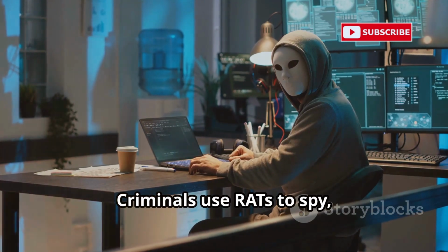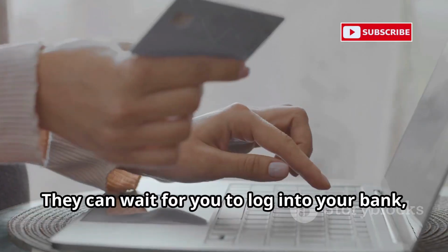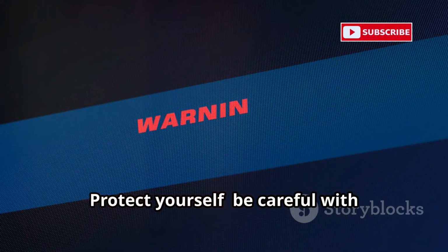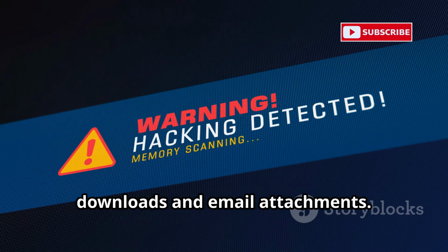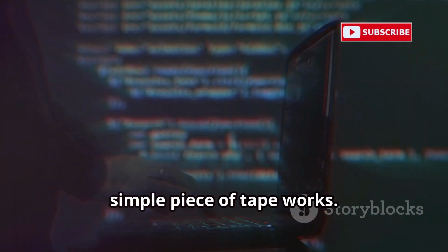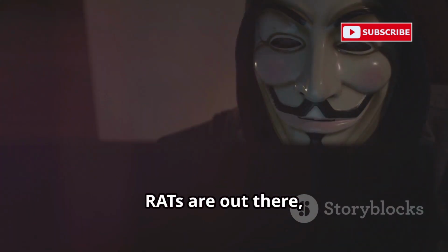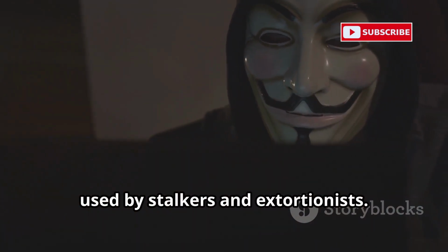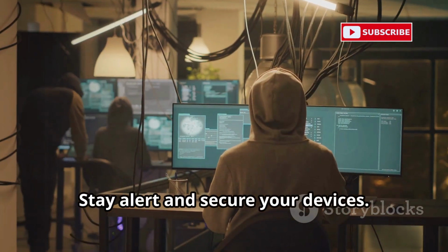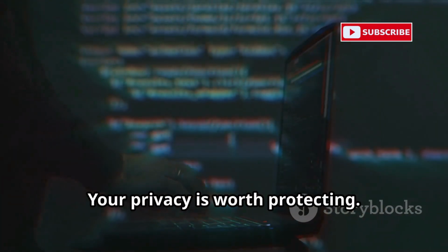Criminals use RATs to spy, steal, and blackmail. They can wait for you to log into your bank, then take over and drain your account. Protect yourself. Be careful with downloads and email attachments. Cover your webcam when not in use. A simple piece of tape works. RATs are out there, used by stalkers and extortionists. Don't let someone else take over your computer. Stay alert and secure your devices. Your privacy is worth protecting.